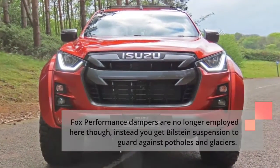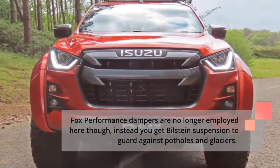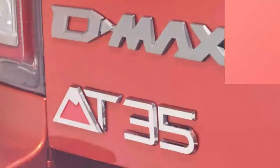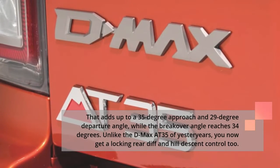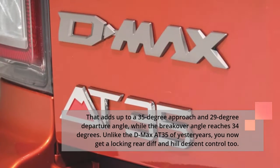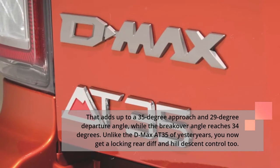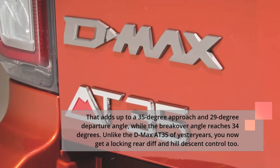Fox Performance dampers are no longer employed here though. Instead you get Bilstein suspension to guard against potholes and glaciers. That adds up to a 35-degree approach and 29-degree departure angle, while the breakover angle reaches 34 degrees. Unlike the AT35 of yesteryear, you now get a locking rear differential and hill descent control too.